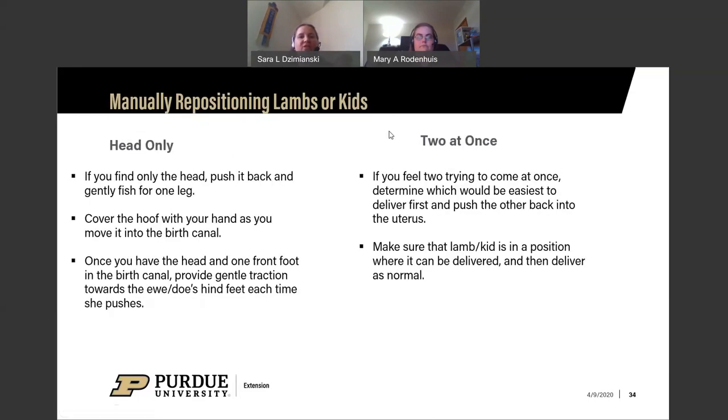Okay, so if you have the head only, you want to push back the head and gently fish for one leg. And then again, you're going to cover the hoof with your hands and try to get that one leg and the head into the birth canal. And then use gentle traction towards the feet as she has contractions, to be able to move it out of the doe and give birth to that lamb or kid.